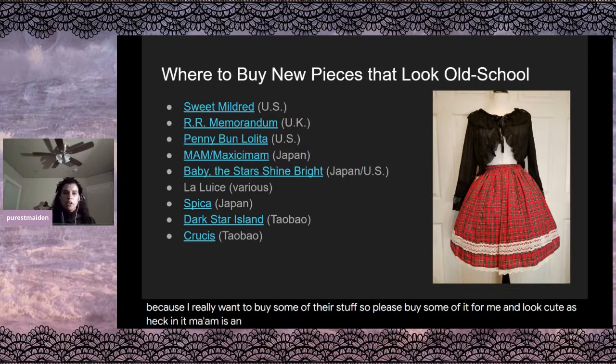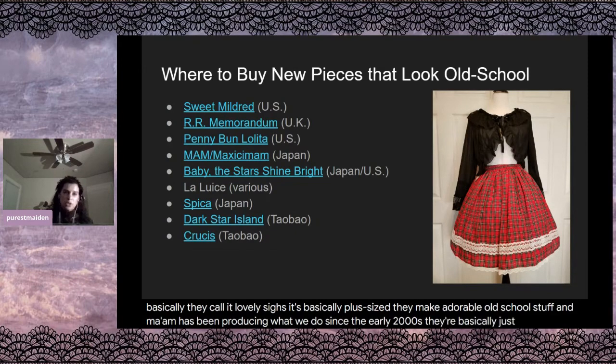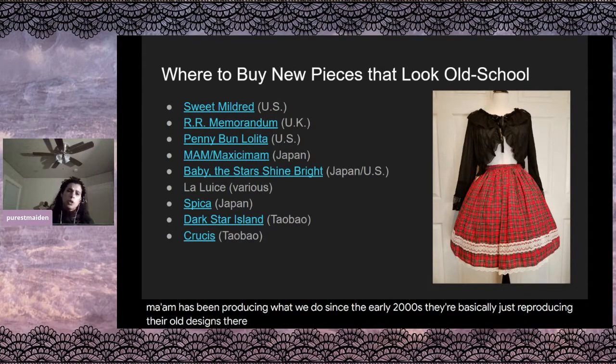MAM is an example of a Japanese brand, one of the few that really does extended sizing. They have a lovely sized line, they call it lovely size, that's basically plus sized. They make adorable old school stuff. And MAM has been producing Lolita since the early 2000s. They're basically just reproducing their old designs. They're super cute. The sizing is very flexible and reasonable. So I would definitely suggest giving them a look.